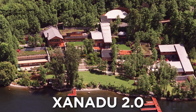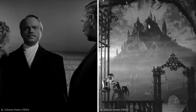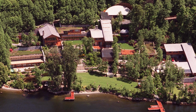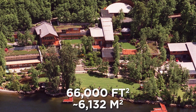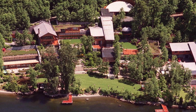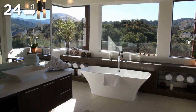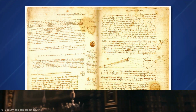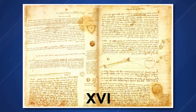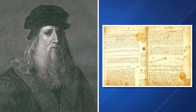Named Xanadu 2.0 after the fictional home of Charles Foster Kane, the title character of Citizen Kane, the home is absolutely massive and spans an immense 66,000 square feet. Just a few features of the Microsoft founder's mega lair include a staggering 24 bathrooms, 6 kitchens, and an enormous library.